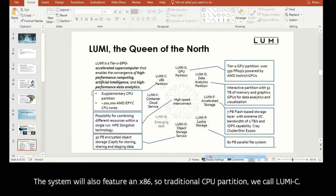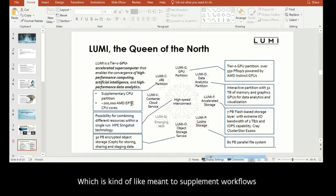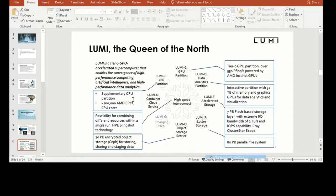The system will also feature an x86, so traditional CPU partition, which we call LUMI-C. It is meant to supplement workflows and also to be a standalone resource for codes that are not yet GPU enabled. So it's 10-ish petaflops of AMD CPUs, again AMD Milan CPUs.